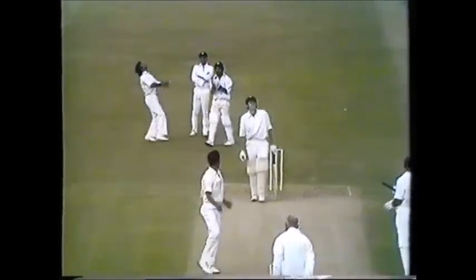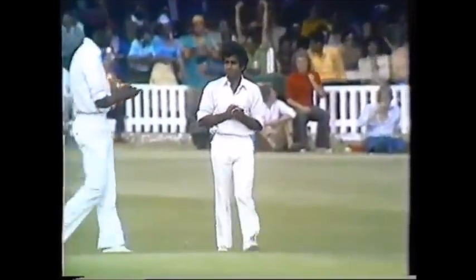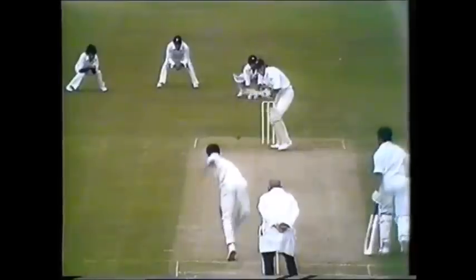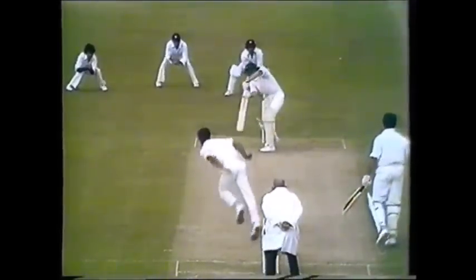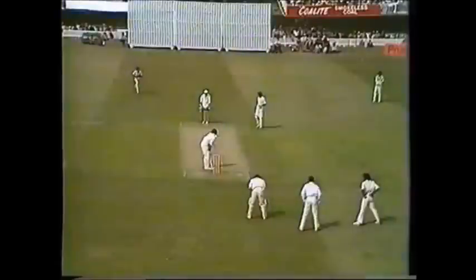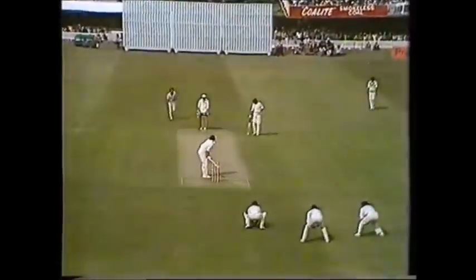And that's the first wicket down. Caught at second slip by Kallicharran, the breakthrough that West Indies needed so badly. Boyce just getting that leg cutter to run away from the right hand of McCosker. The run rate required by the Australians is just under 5 an over, 4.86.